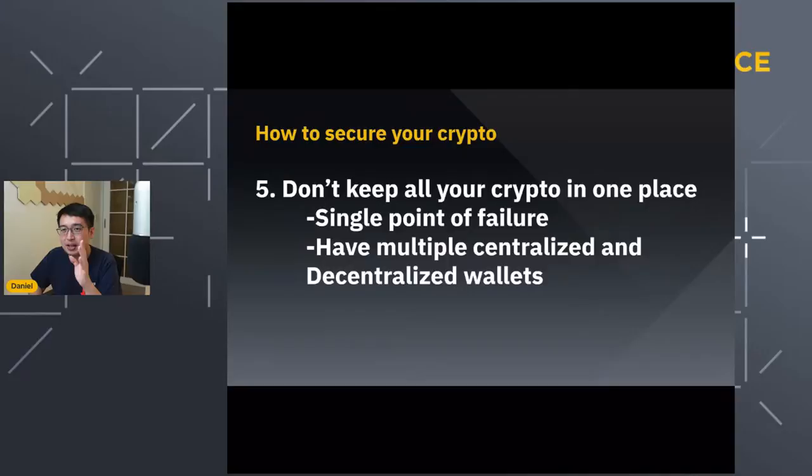So number five, don't keep all your crypto in one place. If you've heard the phrase, don't keep all your eggs in one basket, it's along those lines. It's a single point of failure. And you want to have multiple wallets with multiple funds. You want to split everything up in case one gets compromised.